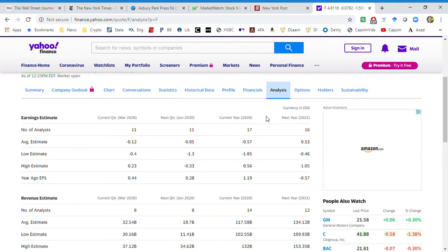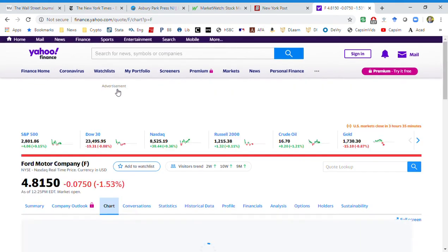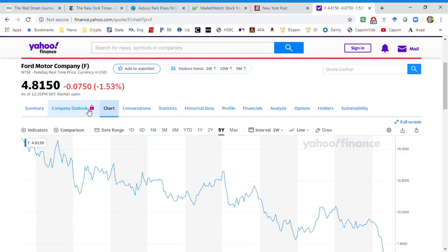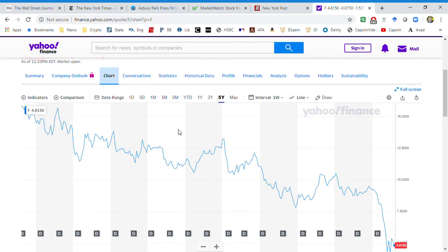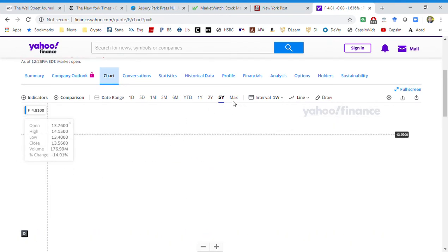Analysis, that's the analyst opinions, options. Even do something on sustainability. Take a look at the chart for a minute. Company outlook is obviously premium. All right, so the chart is definitely trending down. Let's say I want to look at the chart from a maximum standpoint. I'd hit that.